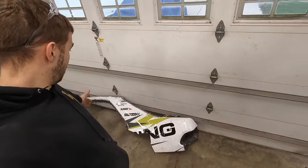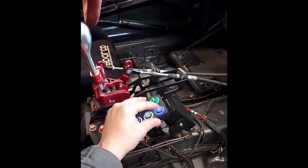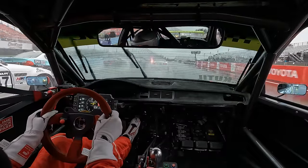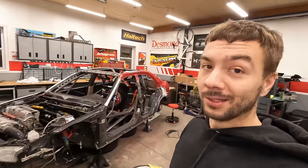Quarter panel off. Red quarter panel on. Oh. It's pretty cold, but hey, we're driving. 10 out of 10, never done this in my life before, and I think I'm killing it.